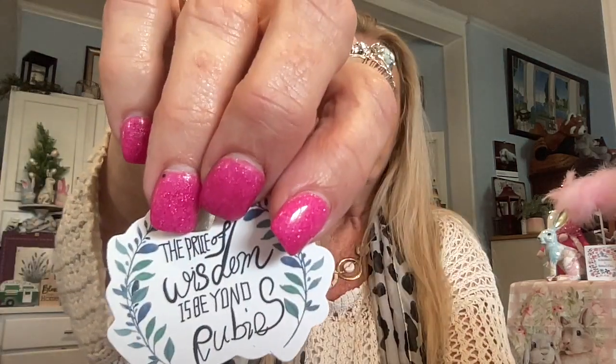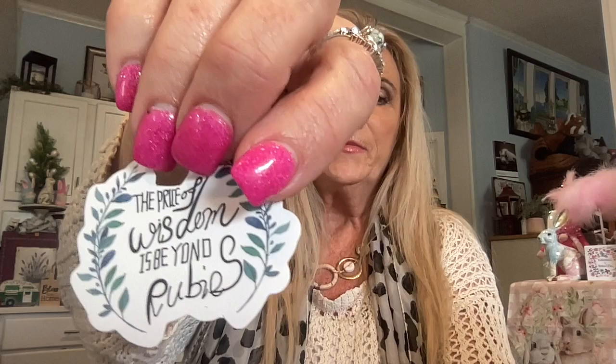The price of wisdom is beyond rubies. Oh yeah, that's very true. Did you know when God said Solomon could have anything he wanted at all, he asked for wisdom. He didn't ask for wealth and money, because you know what? If you're wise, that'll all come to you. Don't worry about anything, instead pray about everything.